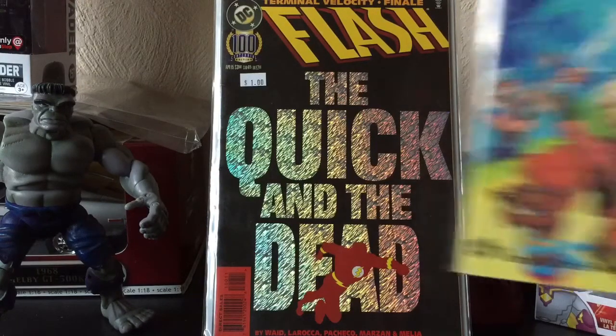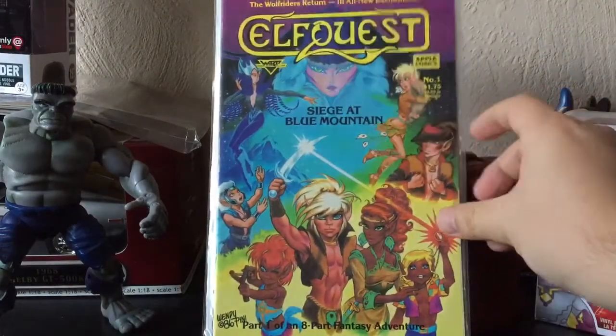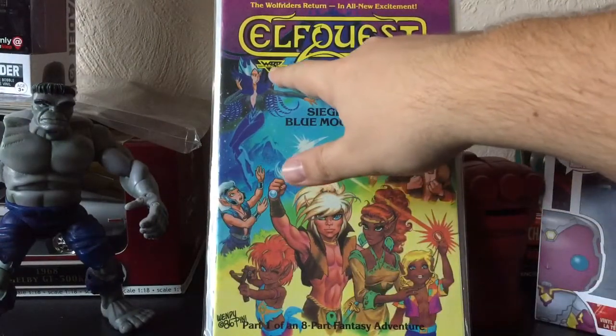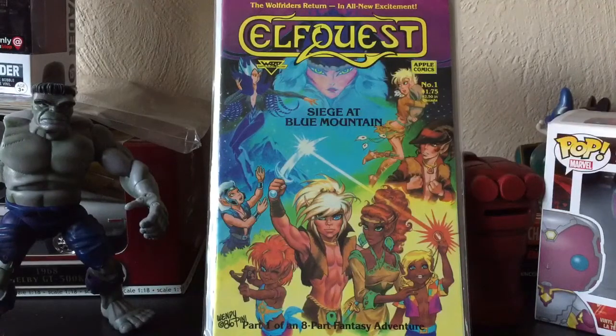I found this one here, this ElfQuest Siege at Blue Mountain from Apple Comics, but you see they're giving a shout out to Warp Graphics there. That's not the first ElfQuest, but it's still an early issue. If anybody wants that, that's available too. I have a whole short run of these. I showed #1 in a previous video, but it is available if anybody wants it.